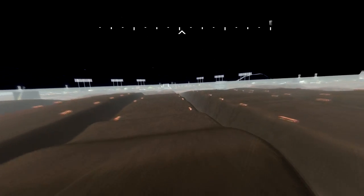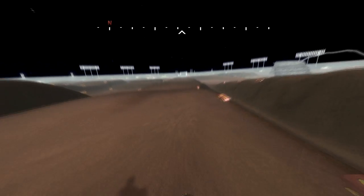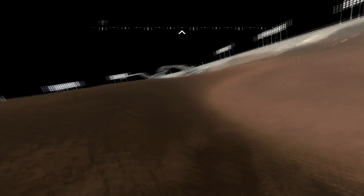A lot of people are gonna say, "Oh, it's a bad track. It's not done correctly. It's too stupid. It's oversized." But this is how I would make a track. Just oversized fun. I love all the elevation changes in this. I just love this track.